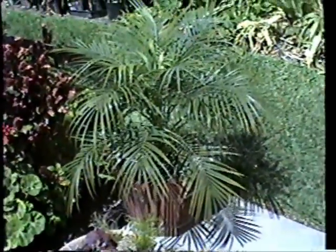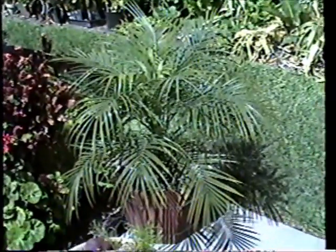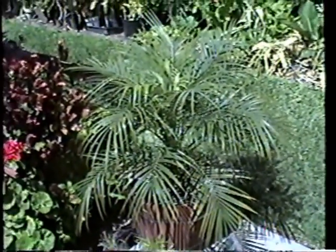What's that right behind it? This one right here? Yeah. It's a palm, a Phoenix roebelenii, I believe is the name of that one. That is really pretty. We have a taller one out front.